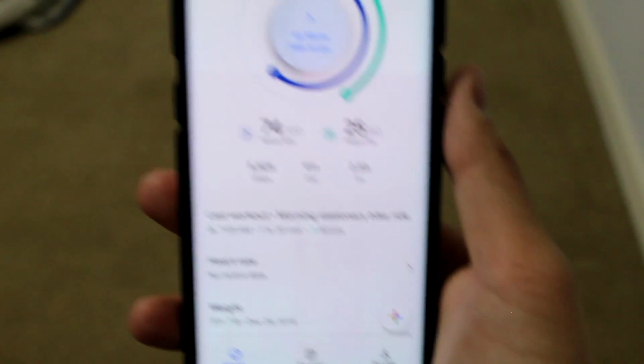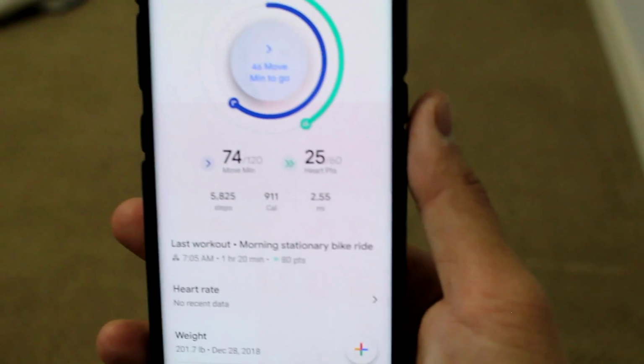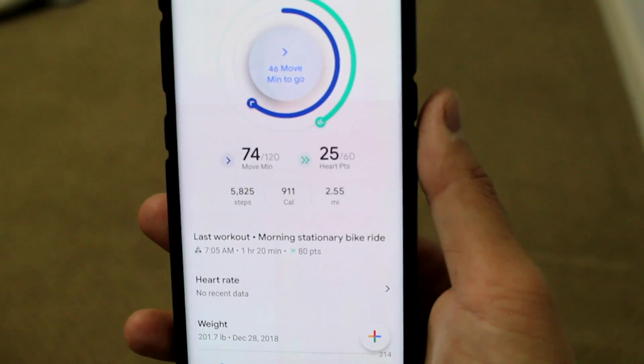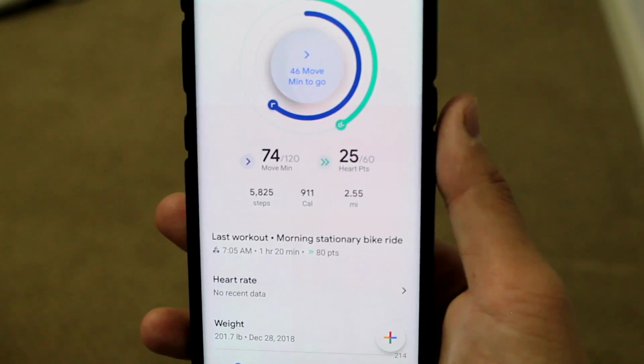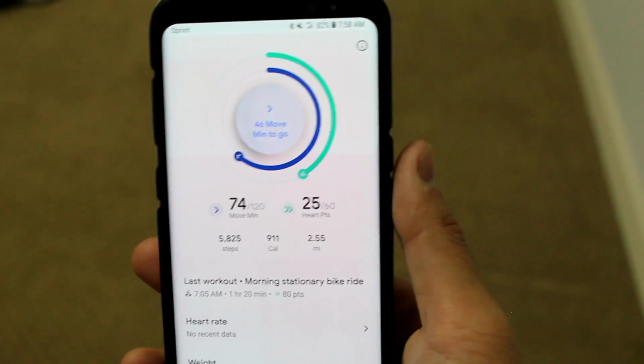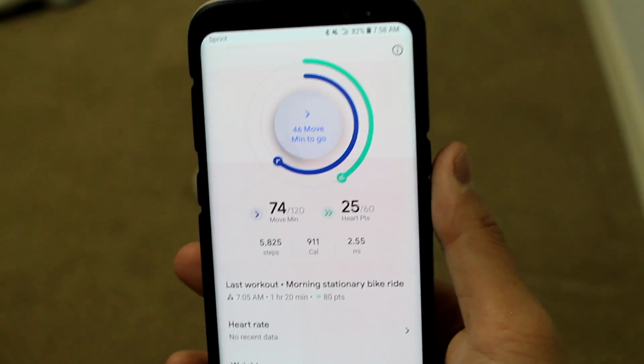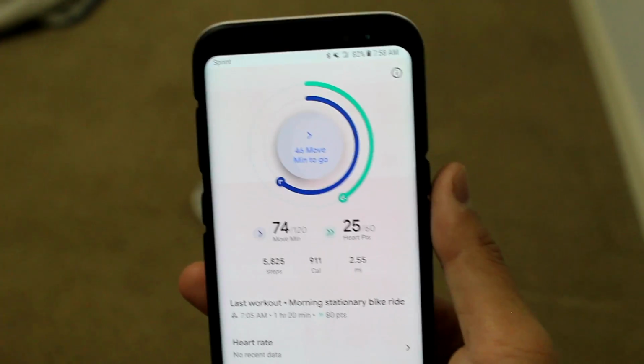So yeah, you can see right here on Google Fit, this is my Google Fit app, you can see that I have 2.55 miles collected already today. And yeah, so we're gonna try to get this number up a lot higher without actually moving around. So basically what I'm going to be doing is I'm going to be shaking my arm, giving the sensation that I'm moving, but I'm actually not.